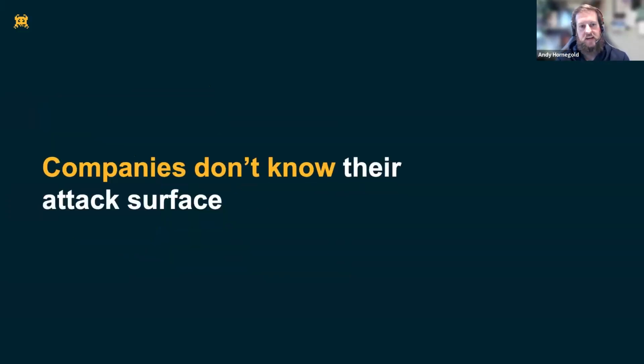So we're going to start off with, I suppose, the main premise for today, which is that companies don't know where their attack surface is. We did a reasonable amount of research on this relatively recently, and we dug into about 3,000 organizations to find assets that belonged to those organizations and track whether or not they were included as part of their vulnerability management process.